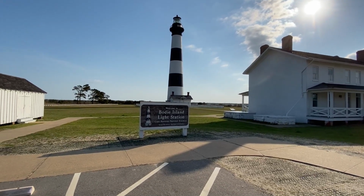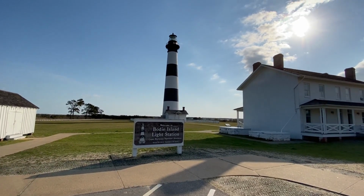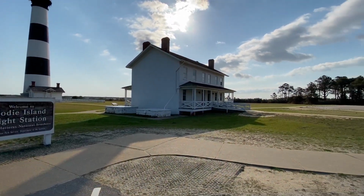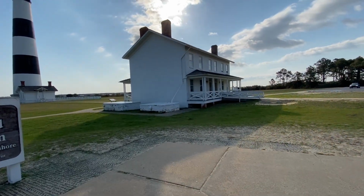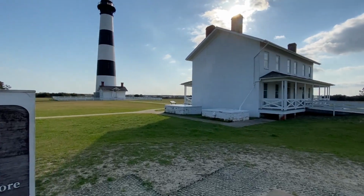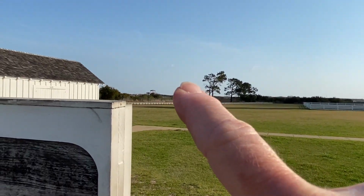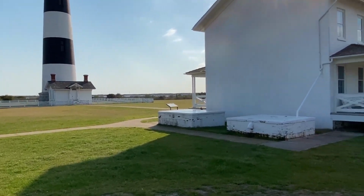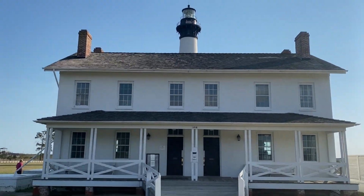Alright, so again, this is the Bodie Island Light Station at the Cape Hatteras National Seashore. There's 4 or 5 lighthouses that you can go visit. Some of them are open that you can go inside, and some are not. But this must have been the home of the keeper. I don't know, maybe. This is pretty cool. But again, you can see over here is the sound, and just over there, over the dune, is the ocean. So this is near the Oregon Inlet area. Cool shot right there with the lighthouse behind it.